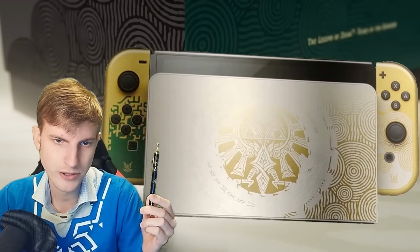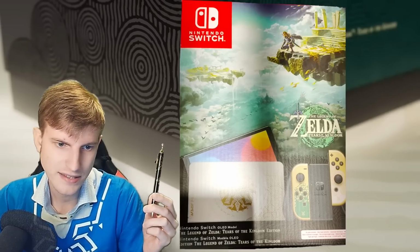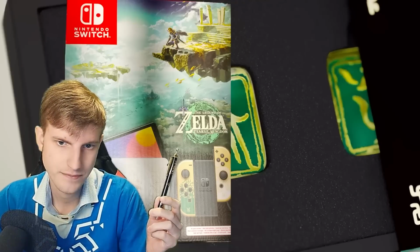Because if we take the Switch OLED box right here, I'm just going to disable this one. Oops, sorry, not that one, this one. You can see that it has a certain pattern, specifically right here. And if we go a little bit further through here, you will see the following. You see this pattern here and this pattern here. I guess I'm going to have to move myself a little bit. You see this pattern here, this pattern here. That's one and the same.